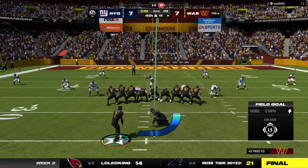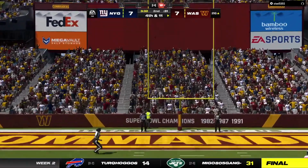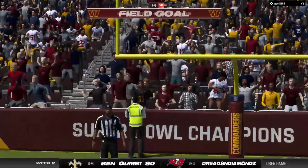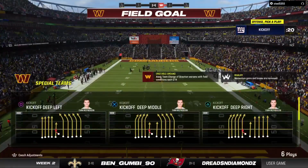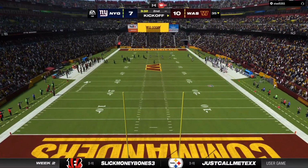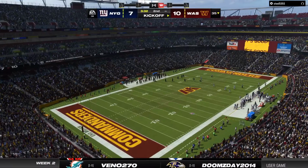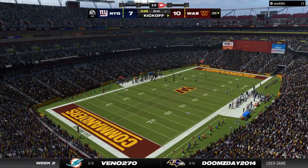Evan McPherson on for the field goal. 43-yard attempt. McPherson's kick is good. And they take the lead here now at 10-7. So they're able to end that drive with 3 points in this one-possession ball game. And ideally, you want to end every drive with points. Most quarterbacks would tell you, let's end it with a kick, right?